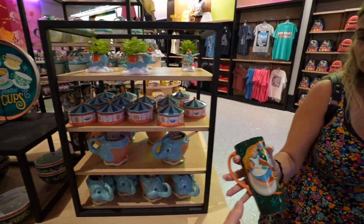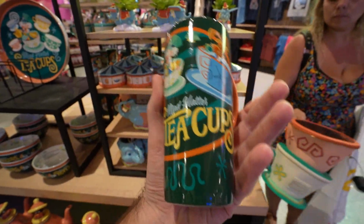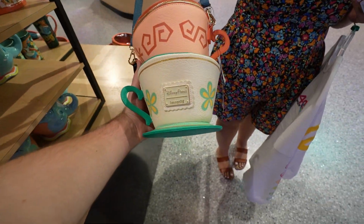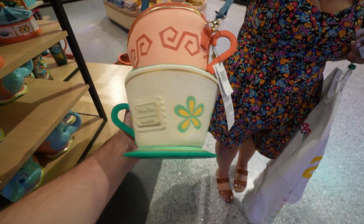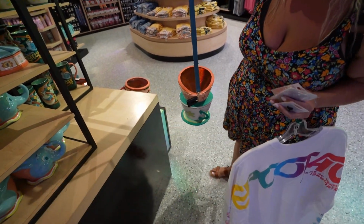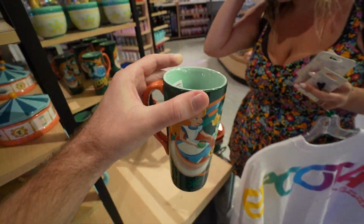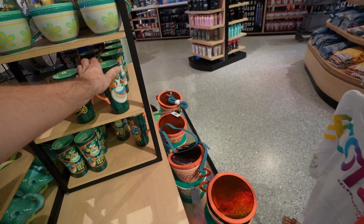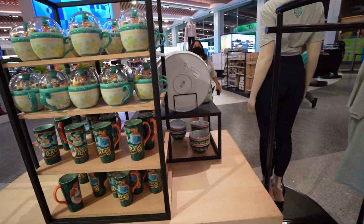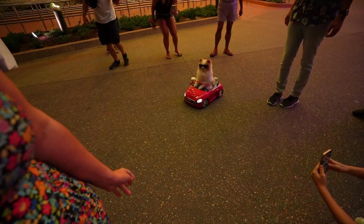And then also you do have an Alice in Wonderland with the Mad Hatter teacups. Wow, this is actually, there's a lot of weight to this. And then we have a purse here as well. This is actually a Loungefly. So I think this is pretty new. Probably not like today new, but I think I've actually seen one of these before. So you get the teacups there. Nice Loungefly purse. Like I said, this is really heavy for a mug. But again, a few pieces here that are new, and I would say, again, not pertaining to the 40th, but it is something that if you're looking for, lots of Alice in Wonderland stuff here.